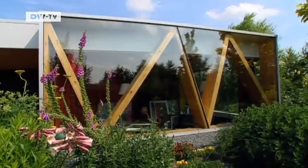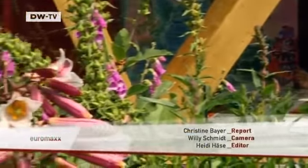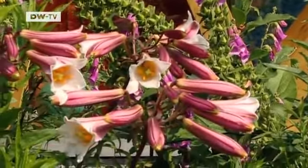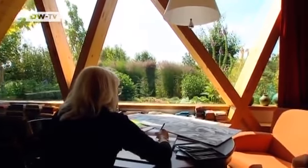The businesswoman spends the rest of her free time painting in the studio. The garden is at eye level, and that gives her a clear view of the plants as a source of inspiration. It's Marianne van Leeuwen's personal sanctuary.